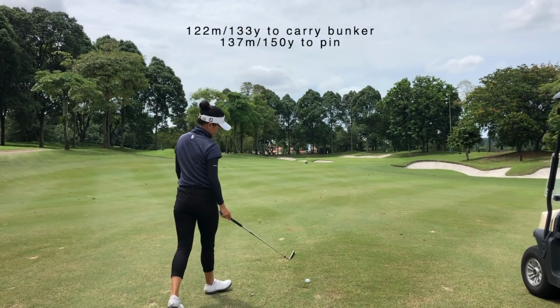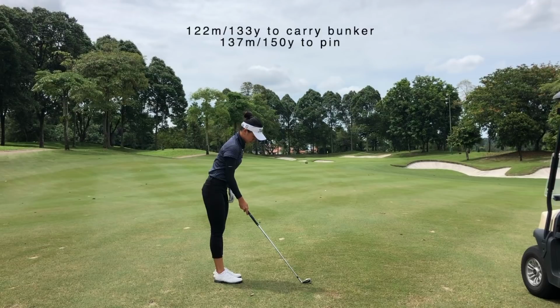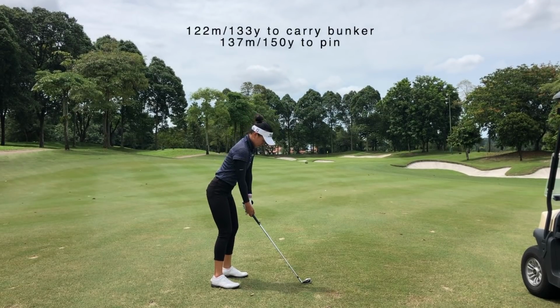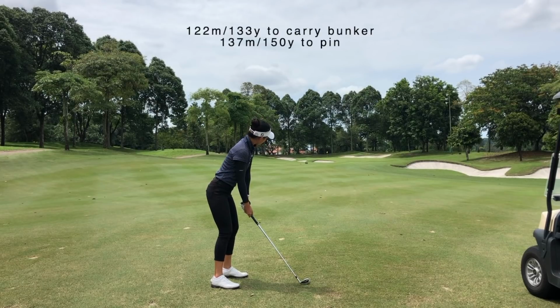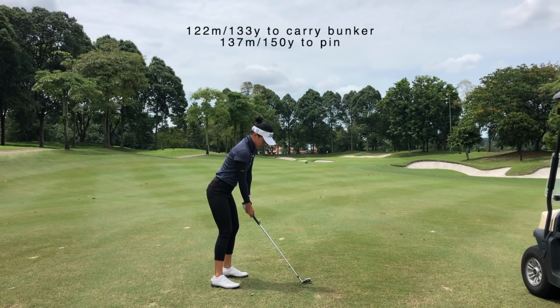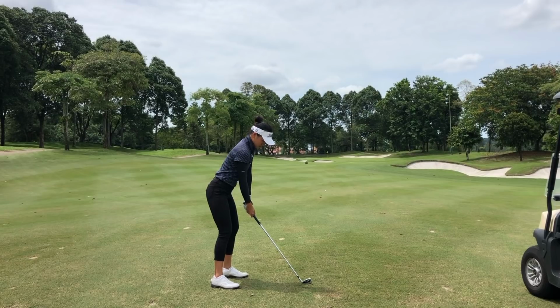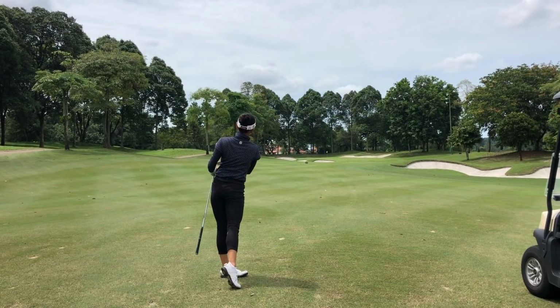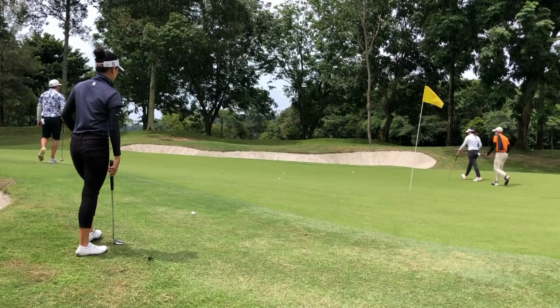So I got myself here. I'm actually just hitting a 7 iron to the pin. As you can see, you need at least 133 to carry those front bunkers, and it was 150 yards to the pin with a slight breeze into us. So that's why I'm hitting a little bit more club. And I hit that decently, but it just kicked left.